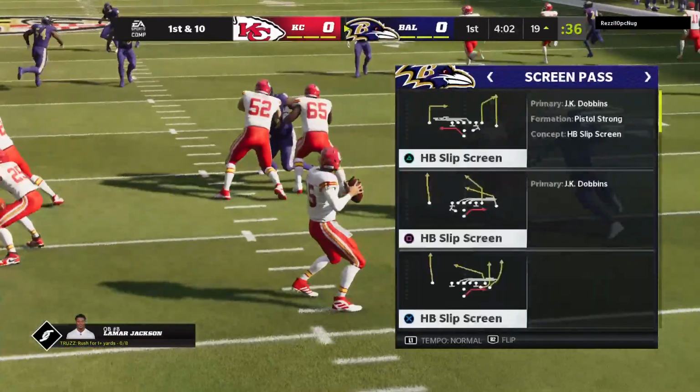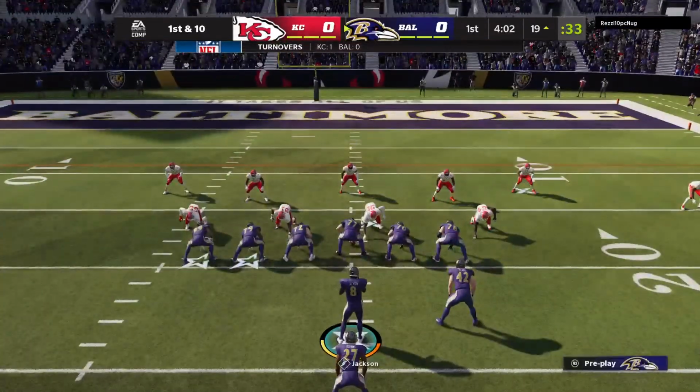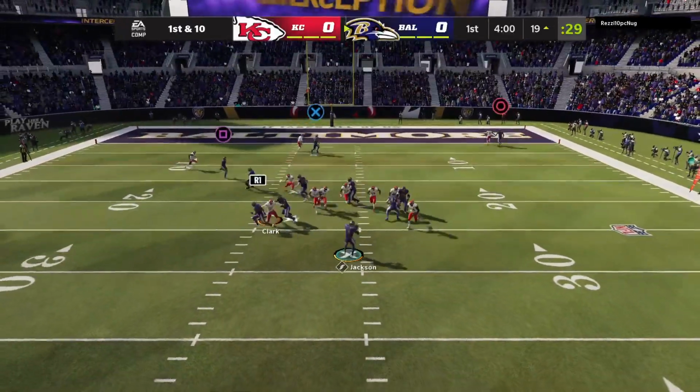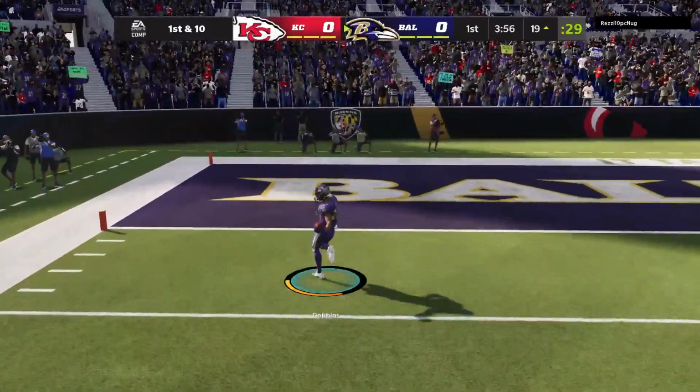They may have thrown the interception, obviously less than ideal, but I think they also sent a message that they're going to push the ball downfield in this one. Yeah, not afraid to take their shots right away, huh? What was that, like a 9-9-9 route? 9 meaning go? Just went ahead and went for it.